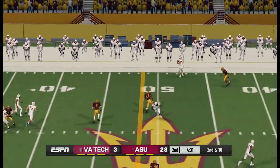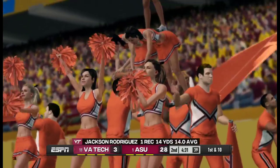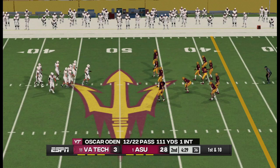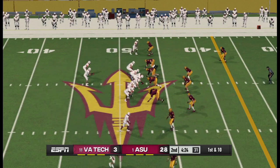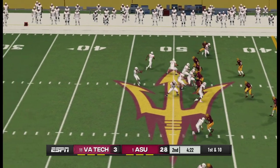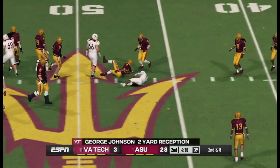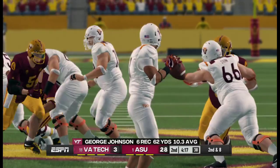Makes the handoff to Hustle. Oden's looking. He throws it to the left side, finds Jackson Rodriguez for 14 and moves the chains. Great throw to the sideline there. Way to drag the feet. 3 wide. Tight end lined up on the line. Oden's looking. Throws it over the middle. He's got George Johnson for 2. 2nd and 8. His 6th catch of the night.